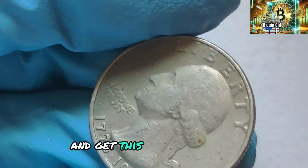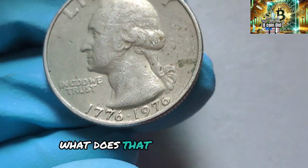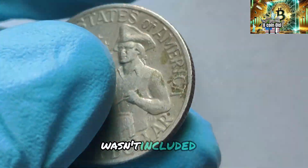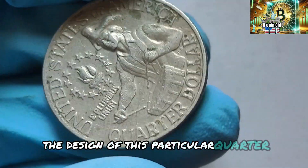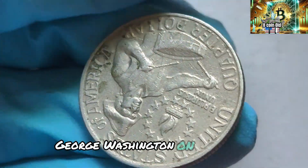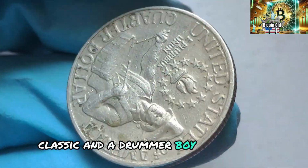And get this, no Ellis Island. What does that even mean, right? For context, Ellis Island wasn't included in the design of this particular quarter. Instead, these coins feature the iconic George Washington on the front, classic, and a drummer boy on the back.